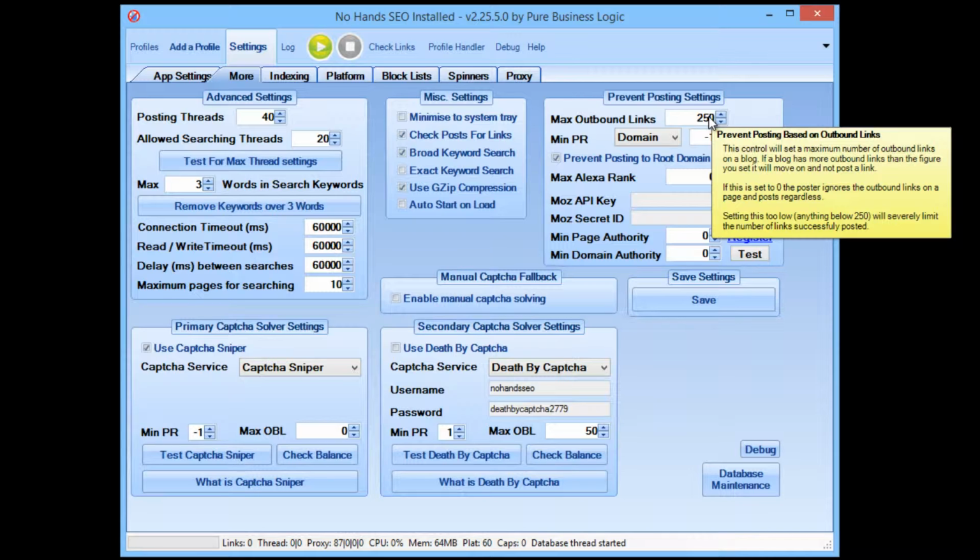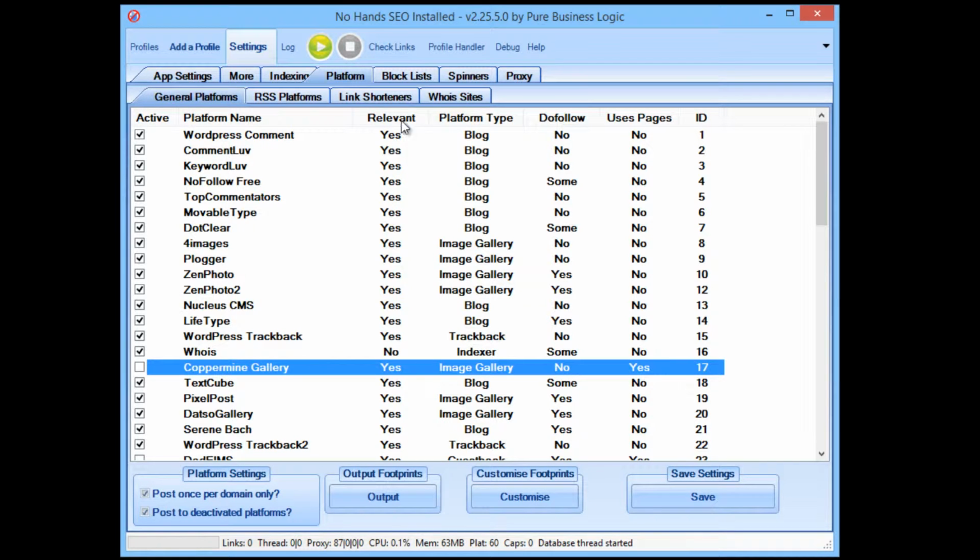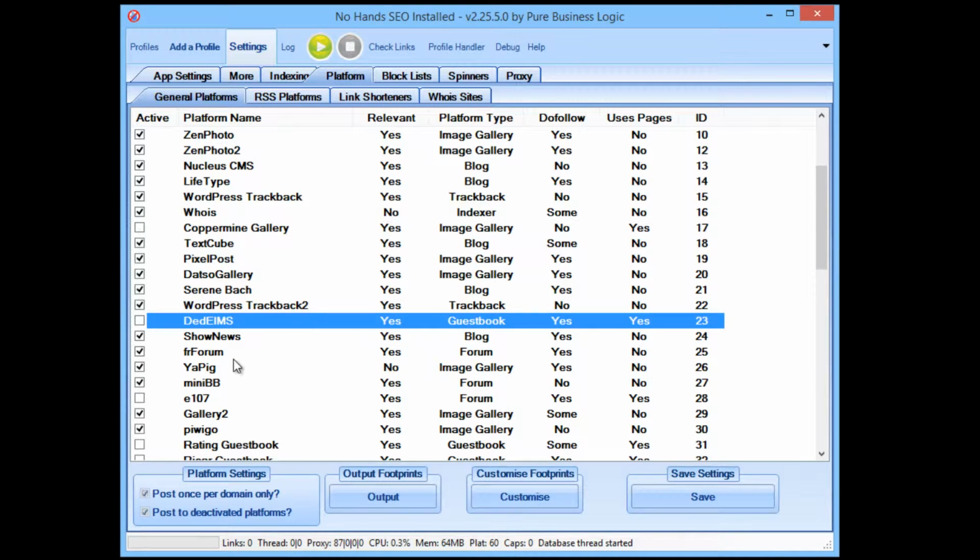250 outbound links, which might sound like a lot, but when you take into consideration that a lot of sites will have social plugins which could take up 50 links, they'll have blog roll links to different authority sites and things like that. There'll be footer links, they might have links to partner pages and things like that, or references, and you can easily get into the hundreds just from those alone. So setting it at 250 I wouldn't say it's a conservative outbound link, but it's by no means a very strict one.